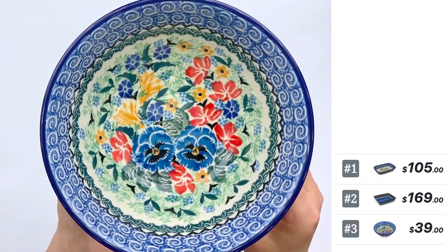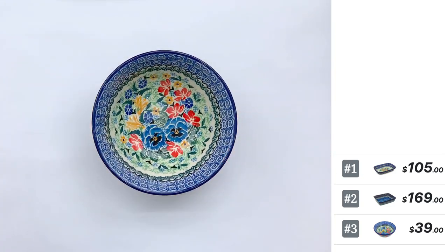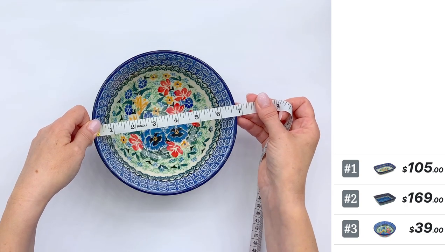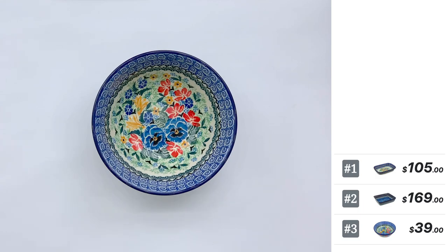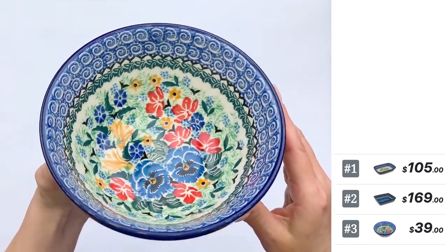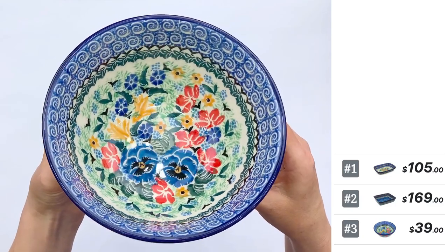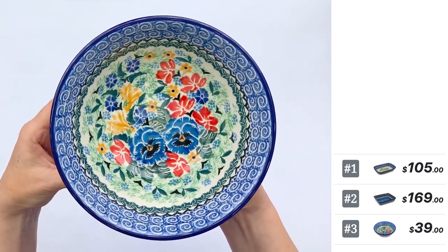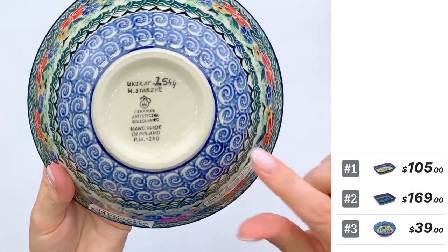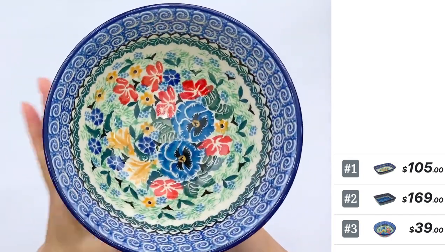They have eyes. Beautiful. This is a 24 ounces brimful cereal bowl, also great size for soup, for ice cream, and I love to also use it for a little salad. 6 3/4 inches in diameter, and they are 2 3/4 inches deep. 24 ounces. Perfect in your microwave and dishwasher. You can also use it in your freezer, and definitely in your oven up to 480 degrees. This beautiful pattern is called Pansy Twins. It was designed by Miss Maria Starzek, and it is handmade and hand painted in Bolesławiec, Poland by Ceramika Artystyczna.